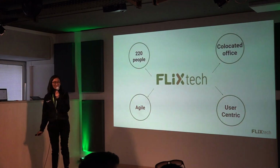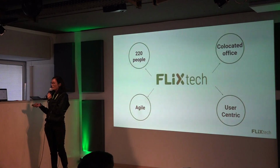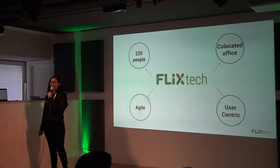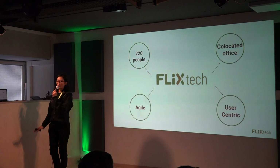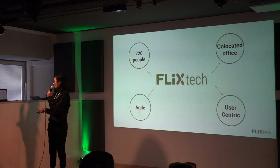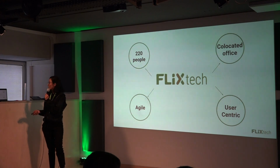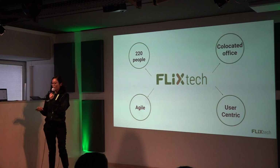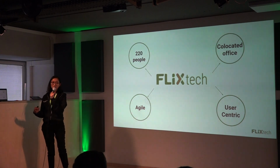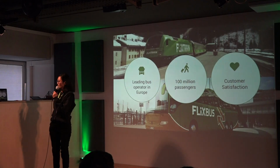So our team, we called ourselves Team Swarm, and we belong to a FlixTech organization under FlixBus. We are more or less around 200 people. We are co-located in different offices in Berlin, in Munich, and also in Ukraine. Of course, we adopt agile software development, and we have a vision of product development becoming user-centric because we want to strive for customer happiness.